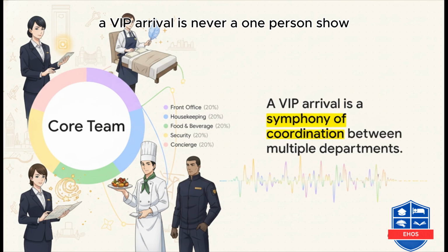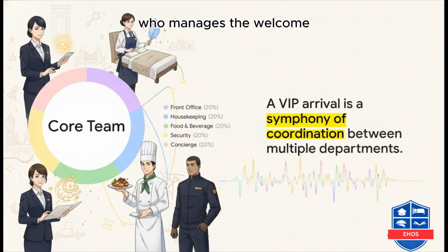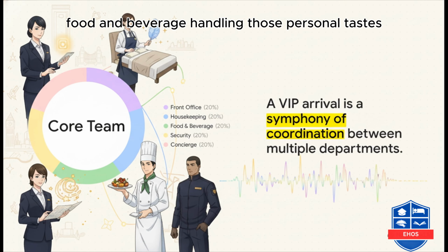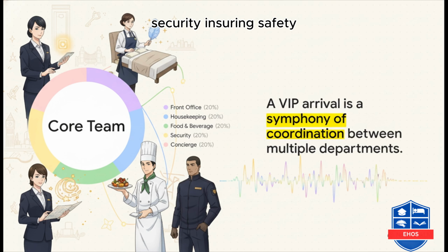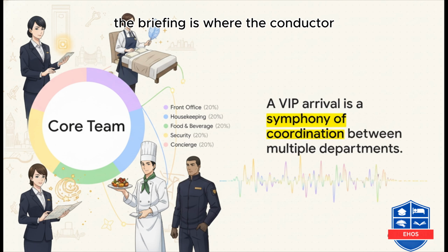A VIP arrival is never a one-person show. It's more like a symphony of coordination. It requires perfect alignment between the front office, who manages the welcome, housekeeping, who perfects the room, food and beverage, handling those personal tastes, security, ensuring safety, and of course, the concierge, orchestrating the whole experience. The briefing is where the conductor brings them all together.